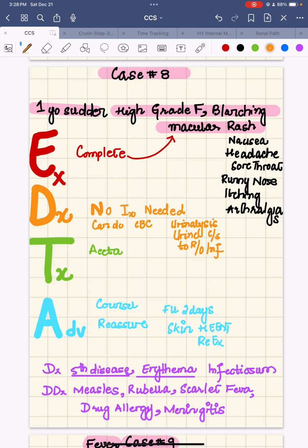The treatment is simply acetaminophen if all of the above tests are negative. So that means that this child is suffering from erythema infectiosum instead of some other infectious etiology. And in advice, counsel, reassure, follow up in 2 days, and do a skin, head, eye, ear, nose, and throat re-examination.